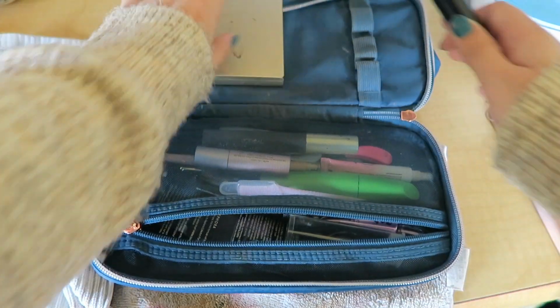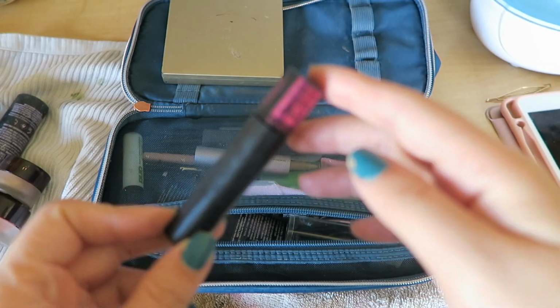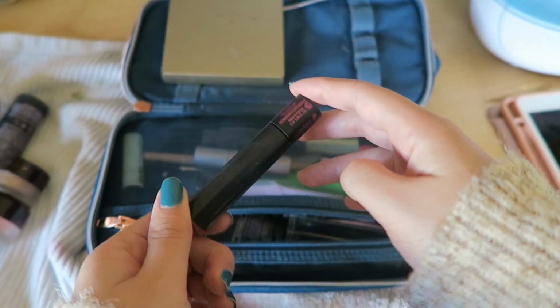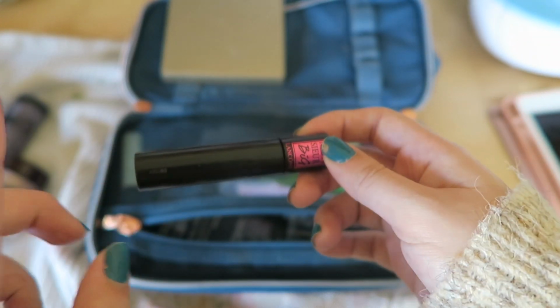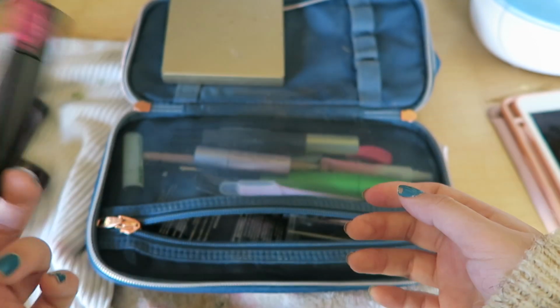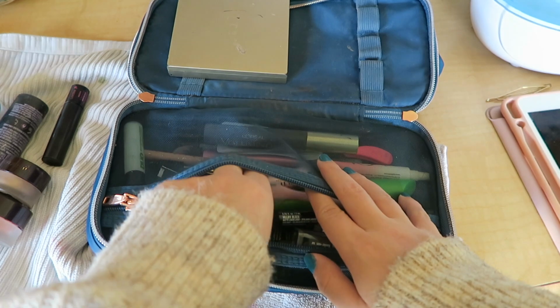Let's just put the palette. There we go. So I have a sample size of the Monsieur Big by Lancome. This one should actually go into my empties soon because I've been using it for a while and it's drying out.